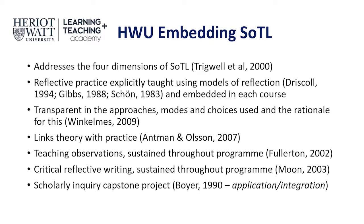So embedding SoTL for us means quite a complex set of arrangements which we infuse throughout the entire programme. First of all, our PG Cert addresses the 4 dimensions of SoTL. That comes from Keith Trigwell's work, and the 4 dimensions of SoTL are that the students should be informed by the literature, the students should communicate their findings, so they discuss and they disseminate, that the students should be reflective practitioners, and that the students should develop a learner-centred conception of teaching.